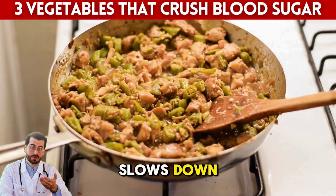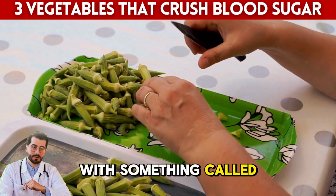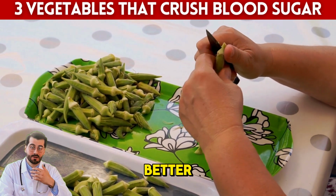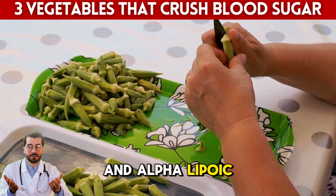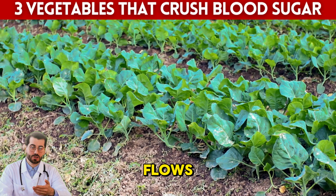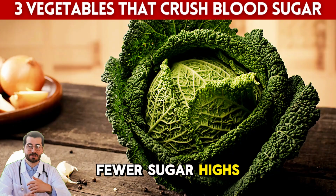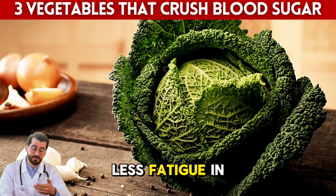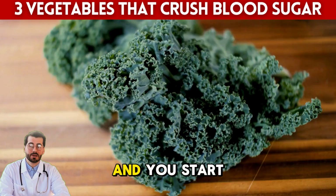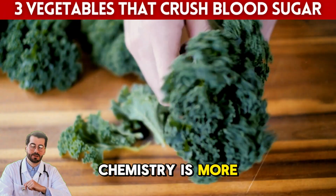Especially when digestion slows down, energy dips, and nothing seems to bring that inner balance anymore. Kale is packed with something called alpha-lipoic acid, a natural compound that helps your body use insulin better. Think of insulin as a key, and alpha-lipoic acid is the oil that helps that key turn smoothly in the lock. When that lock and key mechanism flows, your cells finally receive the sugar they need to give you energy. And that means fewer sugar highs and lows, less confusion in the mind and less fatigue in the body. Everything starts to work more gently, without so many abrupt shifts, and you start feeling steadier all around. Even walking becomes easier, when your body's chemistry is more in tune with itself.